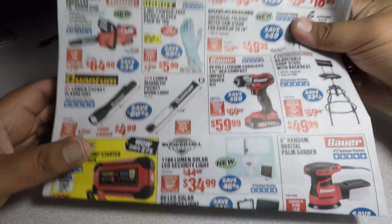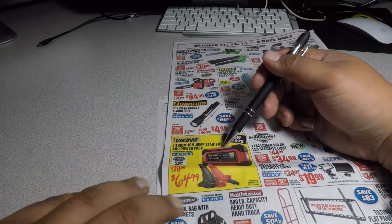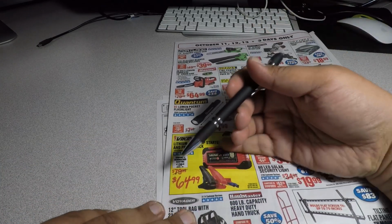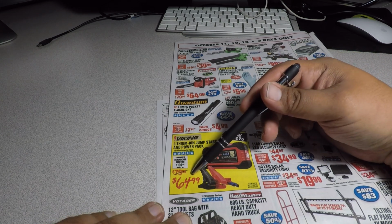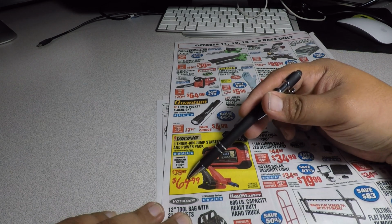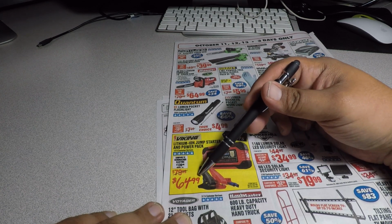Oh, and another good item here is the Viking. I do have a video where I'm starting a V8 with this Viking power pack. This is one of the lowest prices we've seen so far. I believe I paid 70 bucks for this, but it is $64.99.